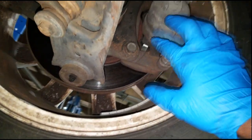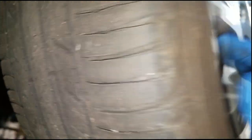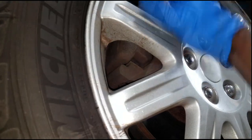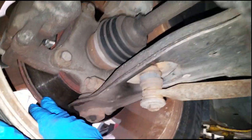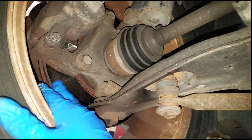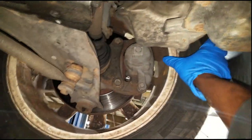So this is what somebody did, what we call pad slap. They just throw some pads on here. Now, I'm not totally against that, but I don't think you should put brake pads on a rotor that's caving in or rusted out and wearing out, because you're just gonna compound the problem. And on top of that, after checking the suspension, I need two hands to check it, but I'm gonna show y'all what I found.